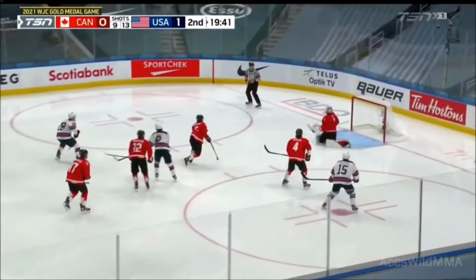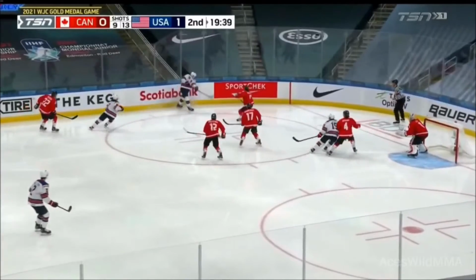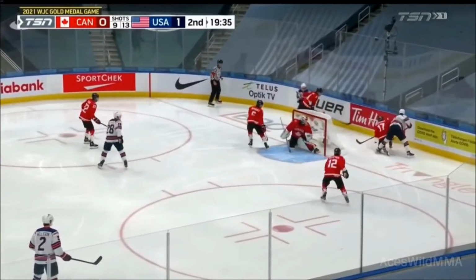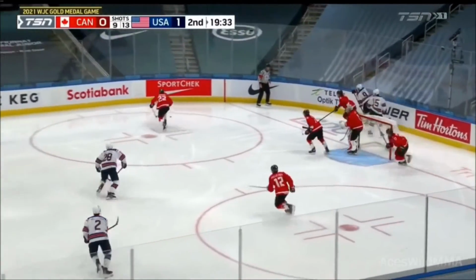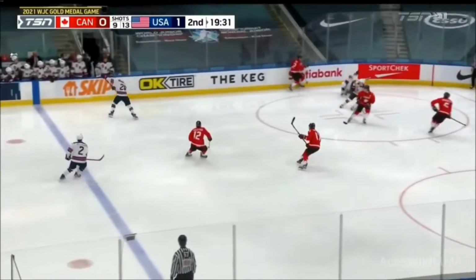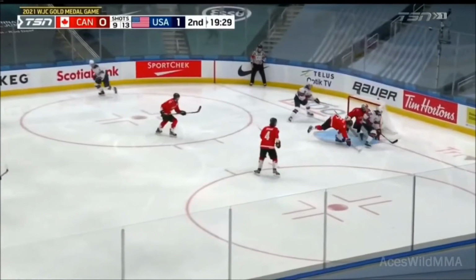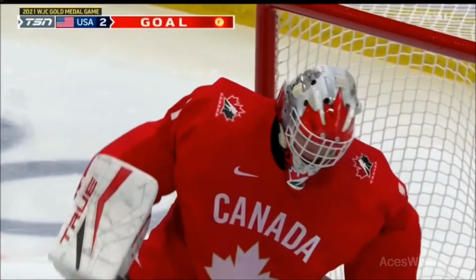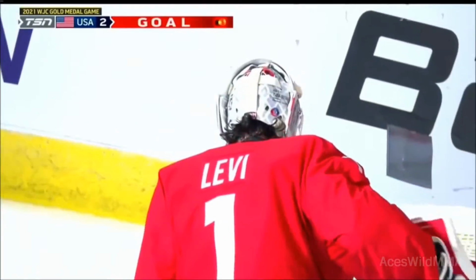Well-rated captains. And Zegras fires that high and wide. Here's Kaliev. He shoots. Levi knocks that away. The U.S. comes right out of the gate with another strong shift. Byram one hands that to Cousins. He got bashed there by Sanderson. Side of the goal. They score! It's Zegras! And the U.S. leads 2-0.